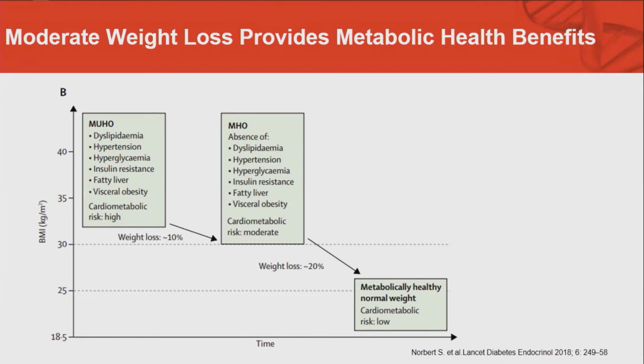Do we need bariatric surgery-like weight loss? Well, it has been clearly demonstrated that weight loss of about 10 to 15% really can deliver all the benefits you need to improve outcomes. Here you can see that with a weight loss of about 10%, you can become metabolically healthy, as defined by the absence of dyslipidemia, hypertension, etc. So you don't need bariatric surgery weight loss for metabolic health.